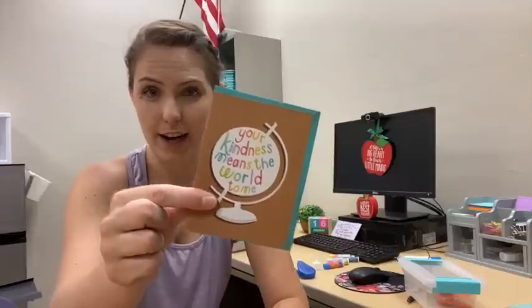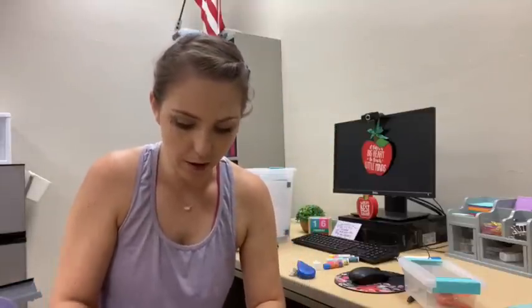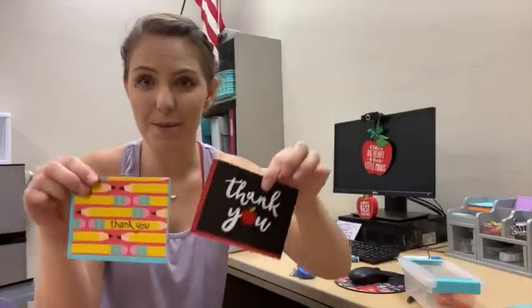Something that I always like to have on hand are lots of cards for different occasions. So I have some thank you cards in here. Your kindness means the world to me. And then I also just had some blank ones just for whatever occasion I needed. And then some more teachery type thank you notes just in case I needed those.